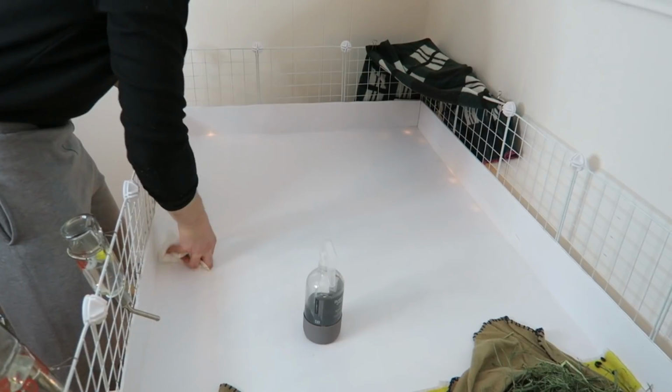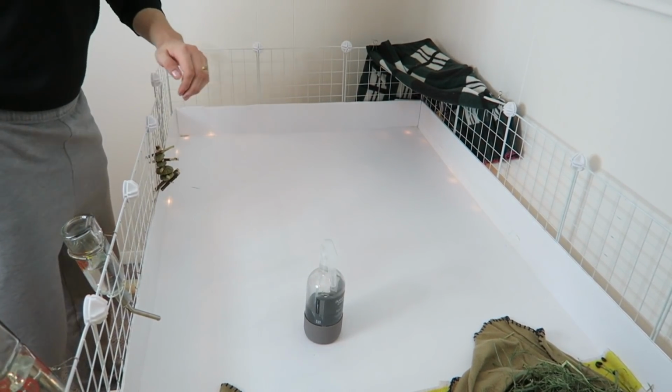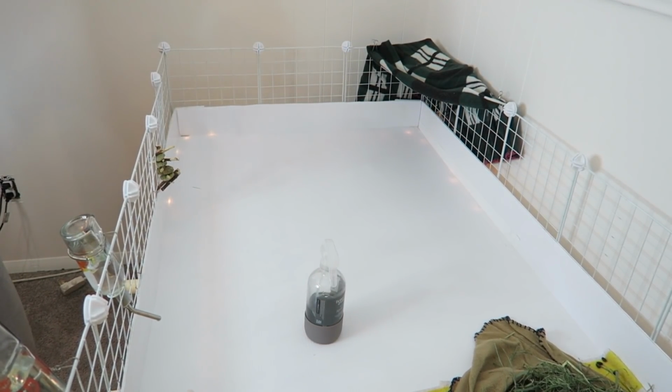I want to live in an area that's super clean, where I'm going to sleep and not in my poop. So I really just like to treat my pigs as if I were them, which I feel is the best approach to owning guinea pigs.